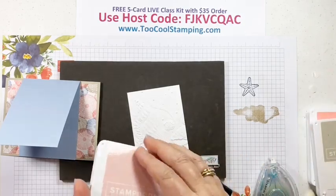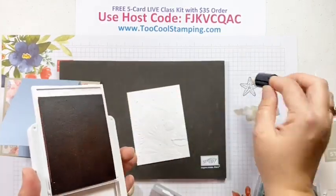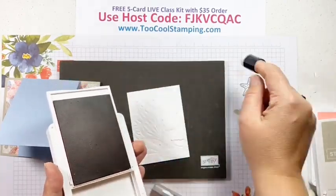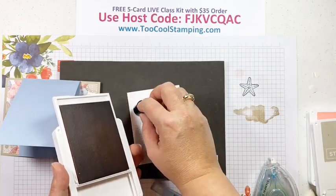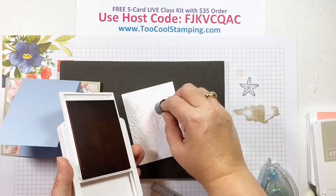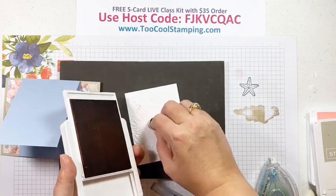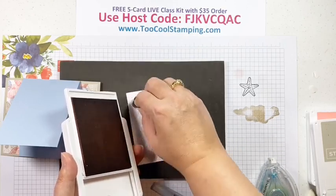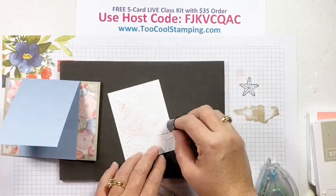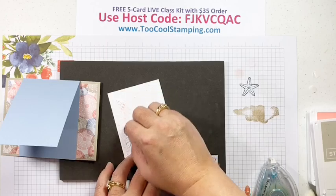So for this one, I'm going to add some Blushing Bride with a little sponge dauber. You notice how I got a bunch of ink and then I stamped off just so I didn't have a big blob. Then just do little circular motion. You don't have to press very hard. The harder you press, obviously, the more ink you're going to have transferred. So it depends on what kind of a look you want. I just want a little subtle ink on mine. So a little subtle on that one and a little bit of Blushing Bride on the other.